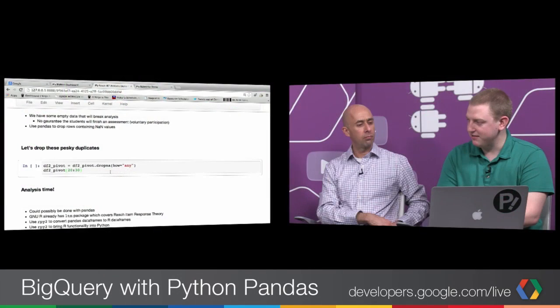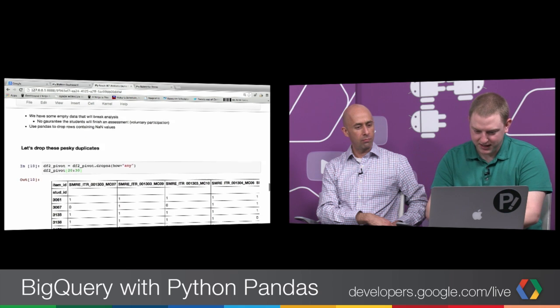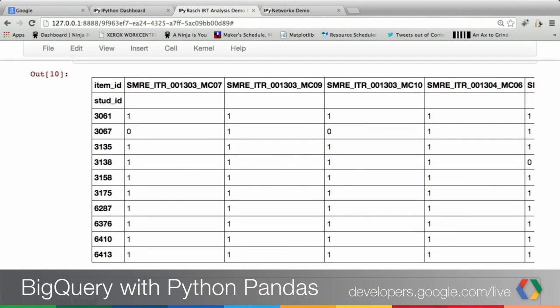Right. And how do you filter that out? Right. So Pandas, again, has a dropna method, which takes out any missing data. So we basically take out any students that didn't complete the test. Let's do that. And as you can see, all the rows with the missing data are gone.